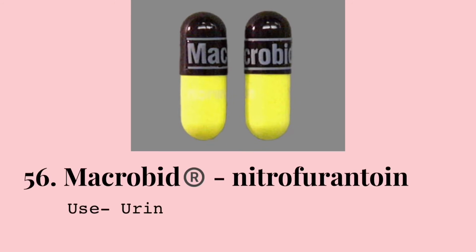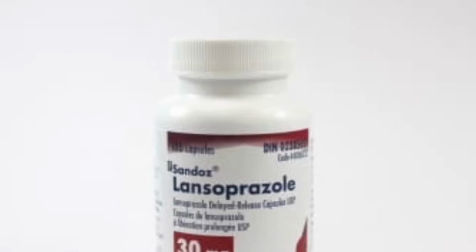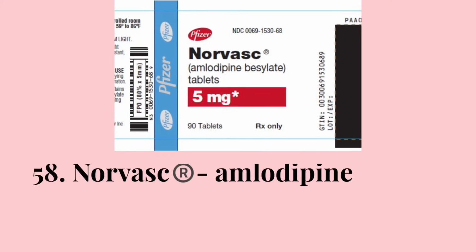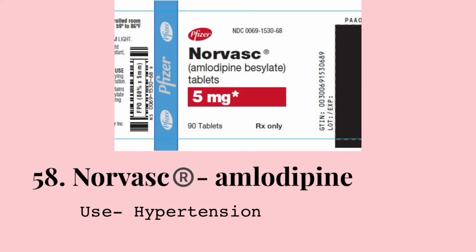56th is Macrobid. Its generic is nitrofurantoin, and it's used for urinary tract infections. 57th is Prevacid. Its generic is lansoprazole and it's used to reduce stomach acid. 58th is Norvasc. Its generic is amlodipine and it's used for hypertension.